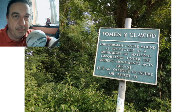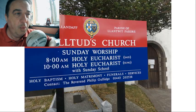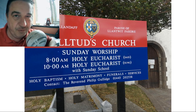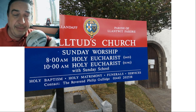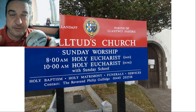Now, as I became more and more involved with the burial mounds, what struck me was, just up the road, we have St. Illtyd's church in the parish of Llantwit Fardre. It's a rather annoying name, and a little bit insulting when you think about it. It might remind you of a place called Llantwit Major. The same thing has been done. Llan is church, and it should be Llan Illtyd, Illtyd being the cousin of Arthur, royal family.